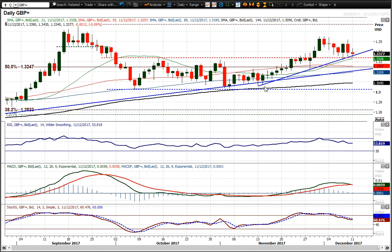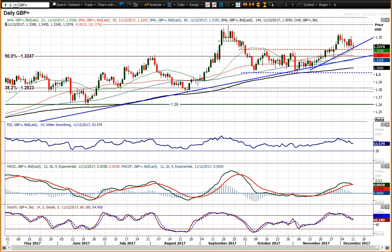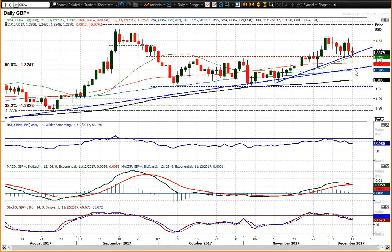Now you've got this uptrend support over the past few weeks, and that's being tested again today, but I reiterate it is holding. And also you've got the longer term support of this uptrend coming in a bit further back, around about 32.10 area. So you do still have a positive outlook on cable.